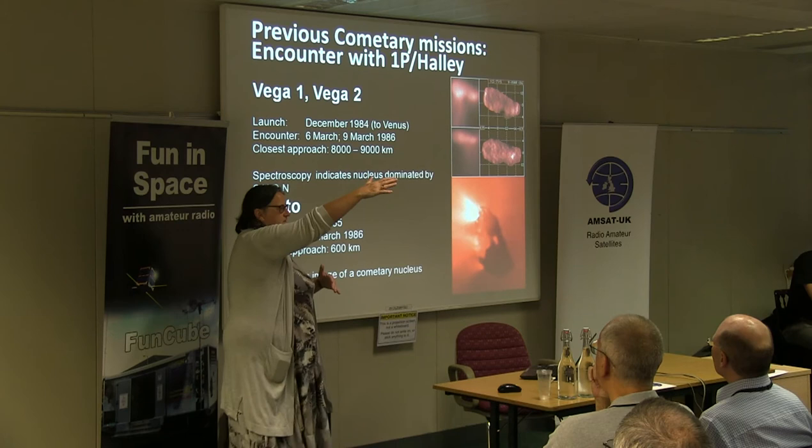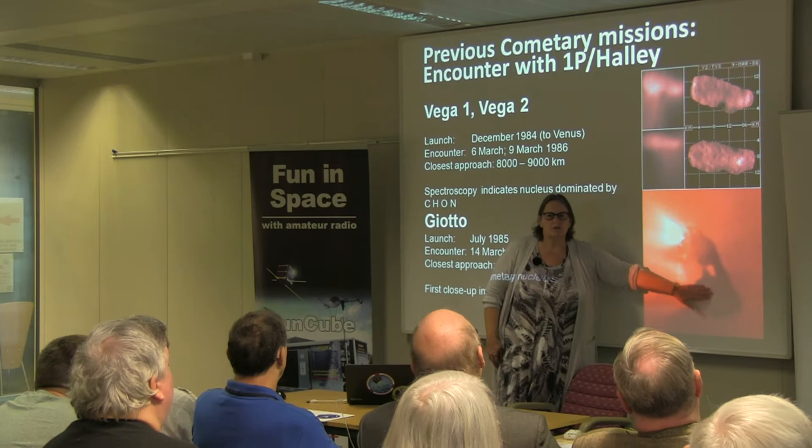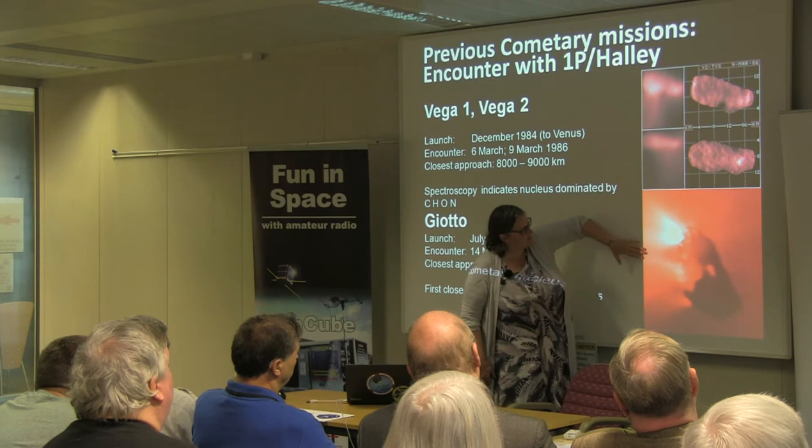So the Giotto mission only took less than a year to get there, and it just flew past the nucleus of Halley's Comet. And this was the first close-up image we'd got of a comet, and you can see it's dark, the sun's coming from this side, and there are flares coming off, these are jets coming off.